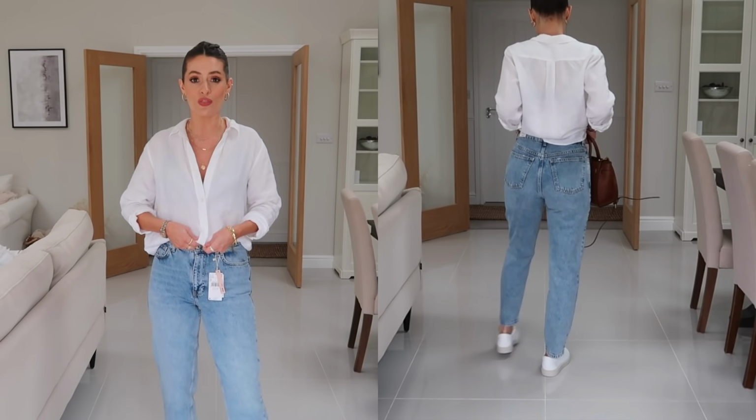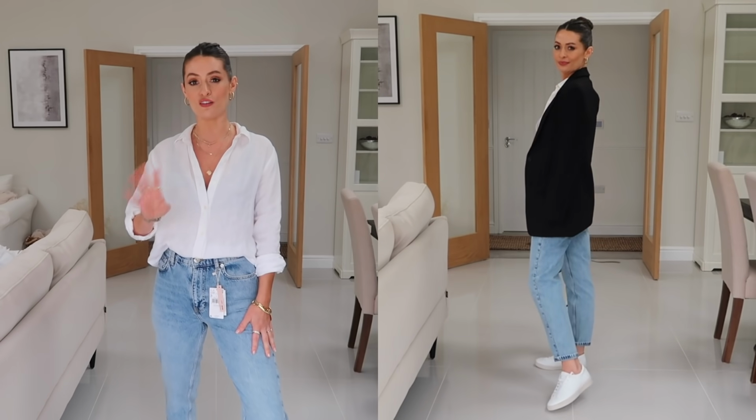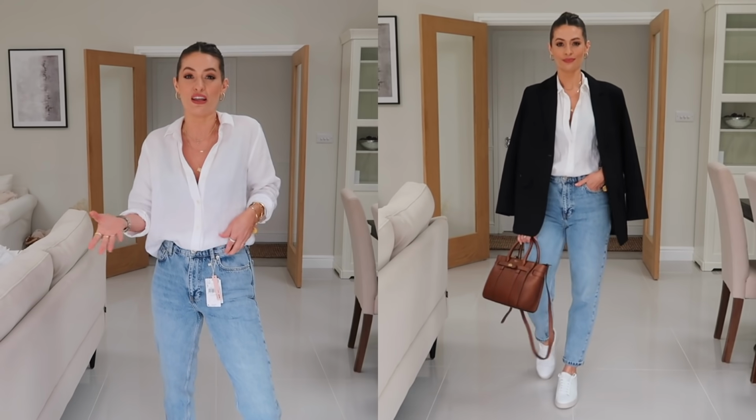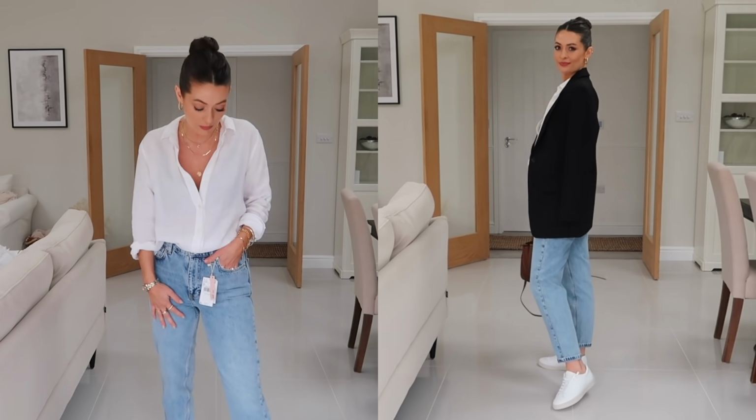I've just put them on with a white linen shirt, just as I would style them super simply in spring. I may even pop a black blazer on over the top as a full transitional spring outfit, how I would style them this time of year. But yeah, I like them. I will try on the Zara ones.